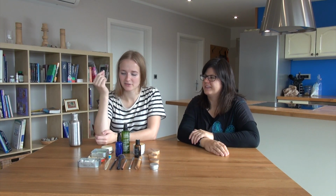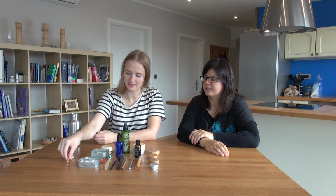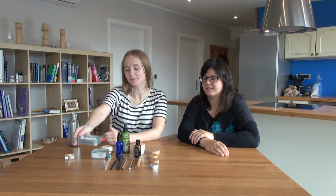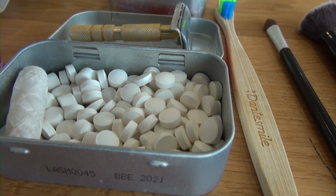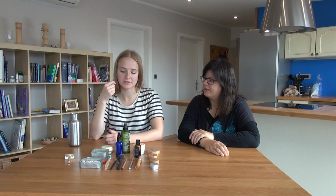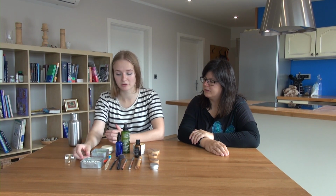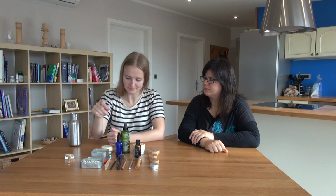And this, I think you cannot see it in the camera, but we're going to put it in. I have some dental tablets here, and you just put one in your mouth, you chew it, and it becomes a toothpaste, and then you brush. The ones that I use also contain fluoride, because I follow the recommendations of my dentist. Many alternative toothpastes that people offer don't contain fluoride, but in my region, I need to use one with fluoride.